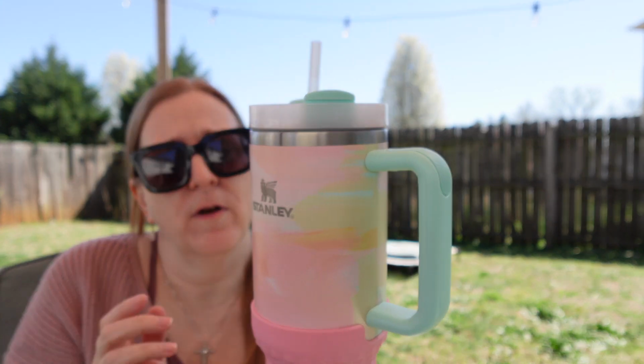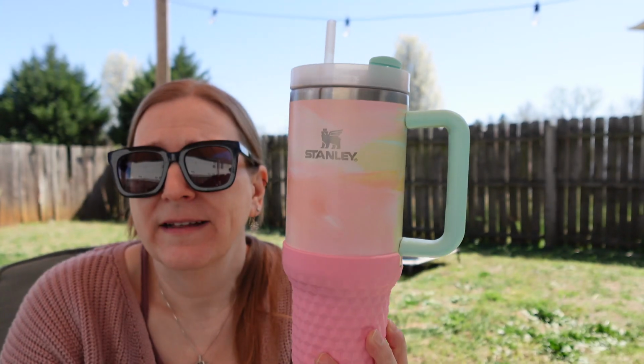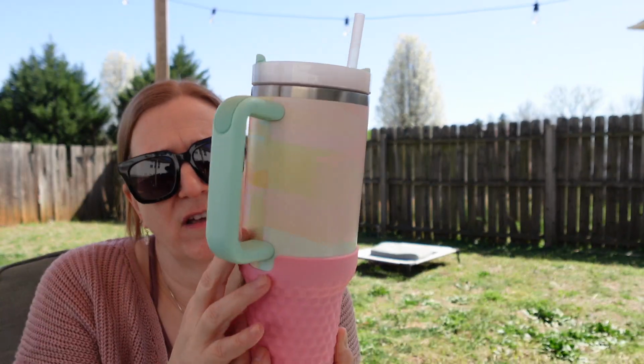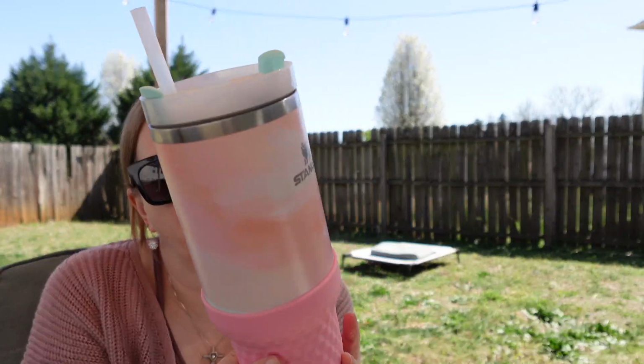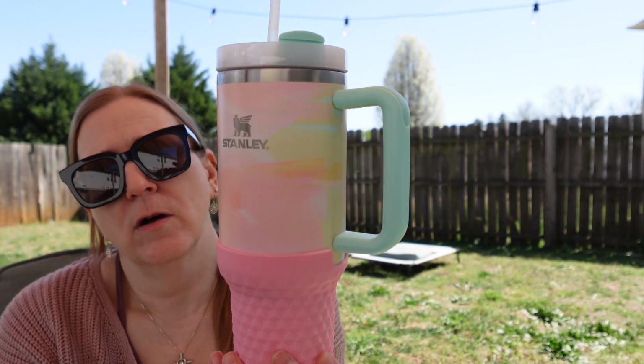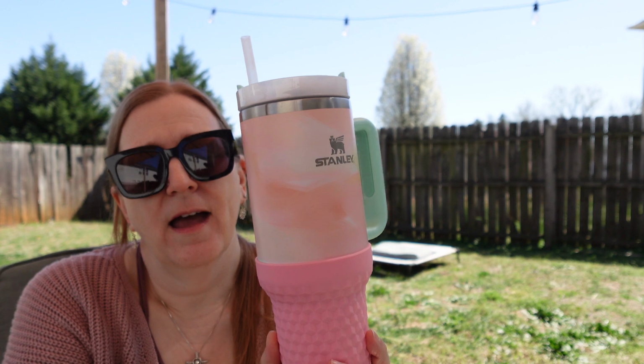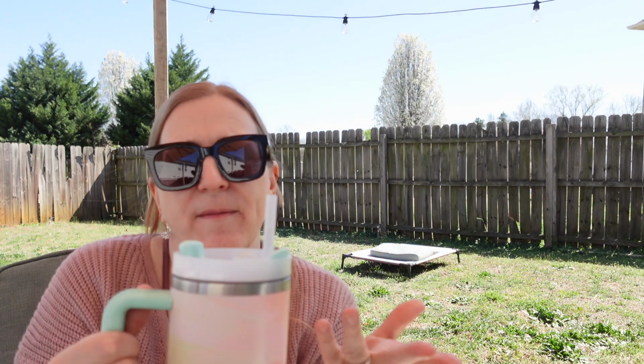So I got this from Temu. This of course was separate. It's just like a silicone sleeve that you put on top of it. But it says that on it. And I think they were having some kind of big, huge deal. You know how the coupons keep rolling? So I got this for, I want to say, $7, $8.